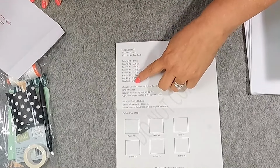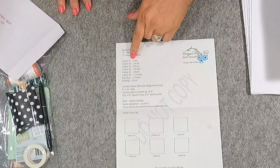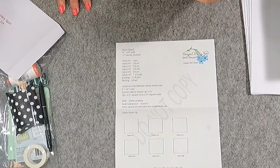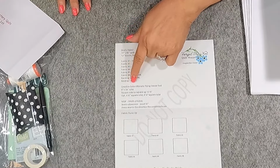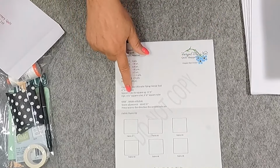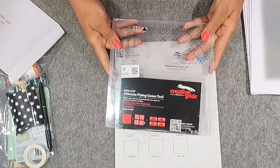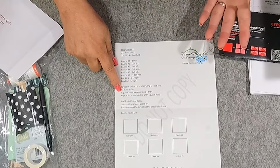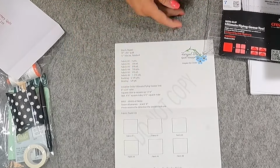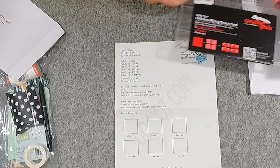It has your fabric, which I'm going to provide to you in the box, and I'll pull out for you. They're all cut to these measure increments, and they are labeled so you know exactly what fabric is what. And then you're going to need a Creative Grids Flying Geese tool, and this is in your kit. And then it's saying, as an optional, you might want some square up tools. You may or may not need them. You also might be able to use this to square up.